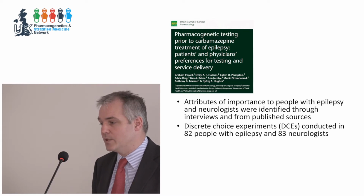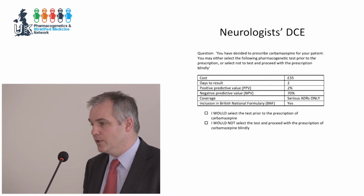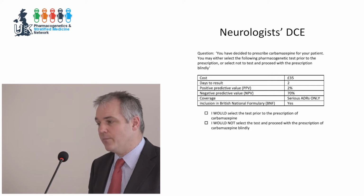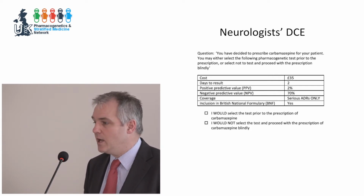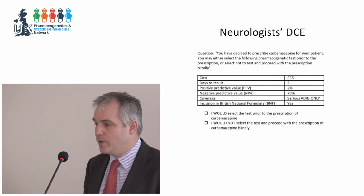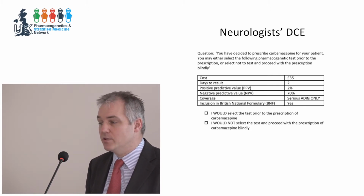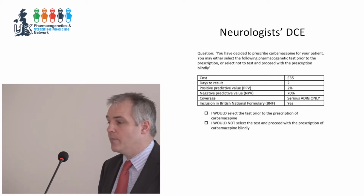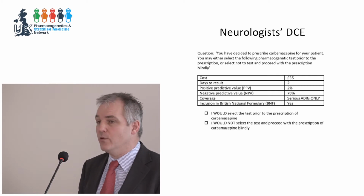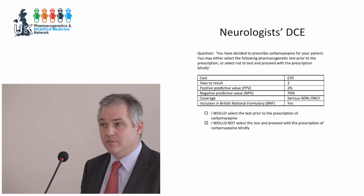The discrete choice experiment was conducted in 82 people with epilepsy and in 83 neurologists. The neurologist discrete choice experiment posed a series of questions, and this is one example: the cost of testing would be £35, they would get the result within 2 days, and it would have a 2% positive predictive value and a 70% negative predictive value. Reimbursement would be only in the context of serious adverse drug reactions.